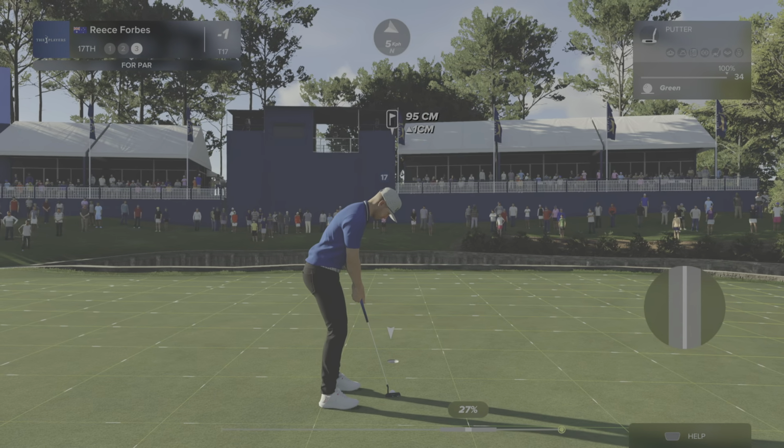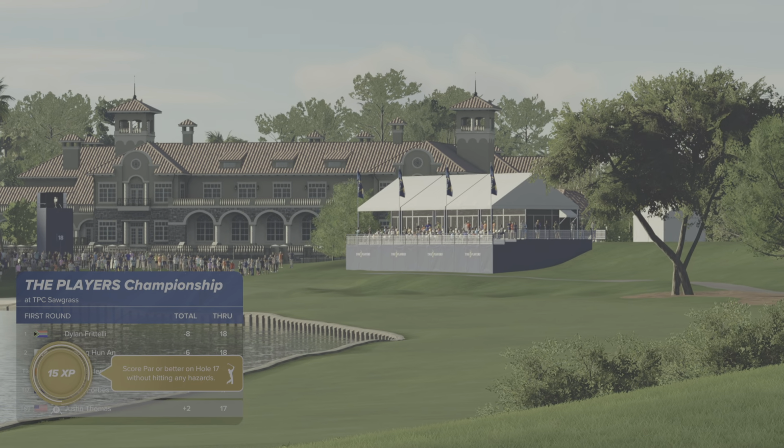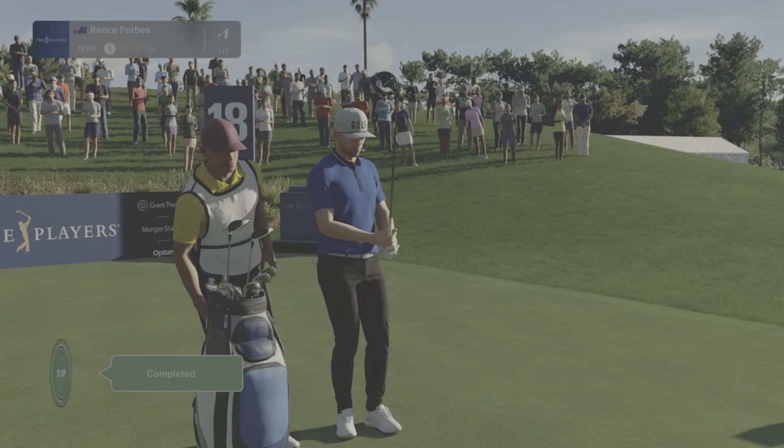That's disappointing. And this one is for his par. Currently 1 under for the tournament. Let's head to the finishing hole.